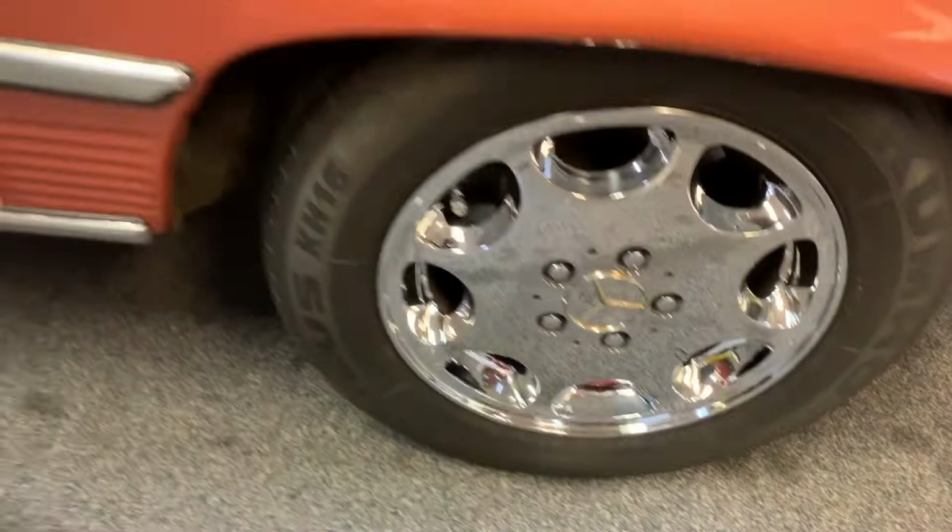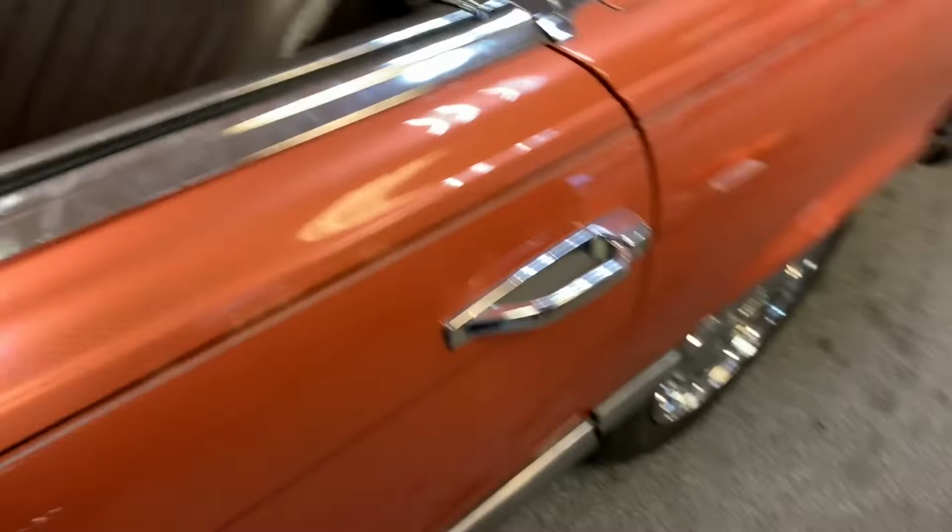We'll get under it and then go through the mechanics of it. As far as the trim goes, all of the trim is original. And there's really nothing to complain about for the age and miles of the car. It's all very light general wear. Nothing specifically wrong with any of the components. They could use a little bit of polishing and whatnot, but it's all complete. Those are mostly handprints that could be cleaned up.